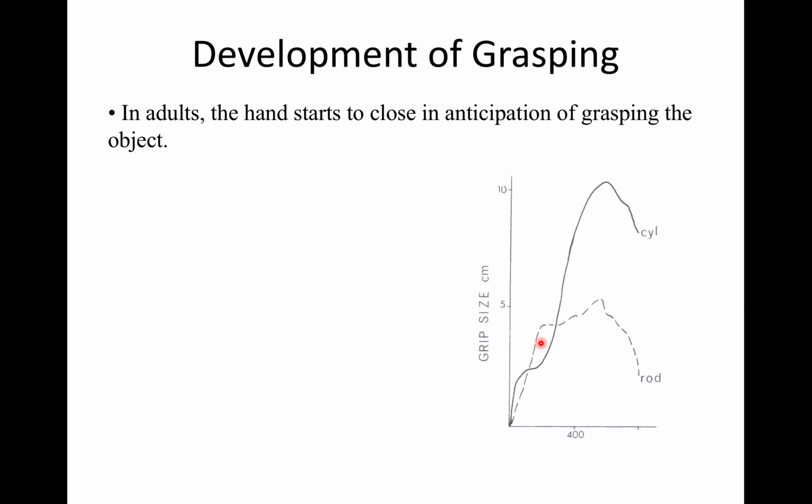So here is a graph where you have grip size in centimeters, and you see this typical pattern of grasping. Let's look at this solid line here. It shows you this peak grip aperture, and you see this closing in on the target. This is a typical grasping pattern. This is the hand closing in anticipation of the grasp. You see this behavior at around 5 to 6 months of age.